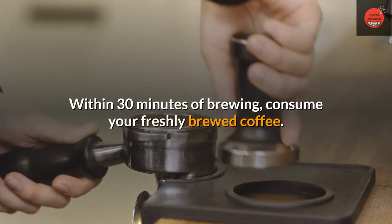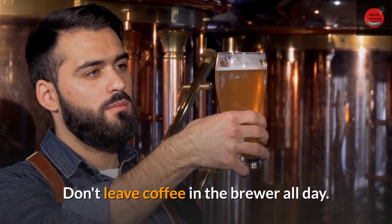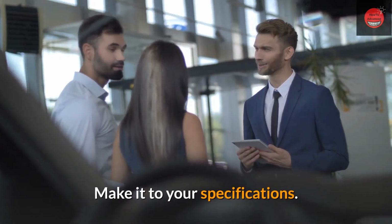Within 30 minutes of brewing, consume your freshly brewed coffee. Don't leave coffee in the brewer all day. Make it to your specifications.